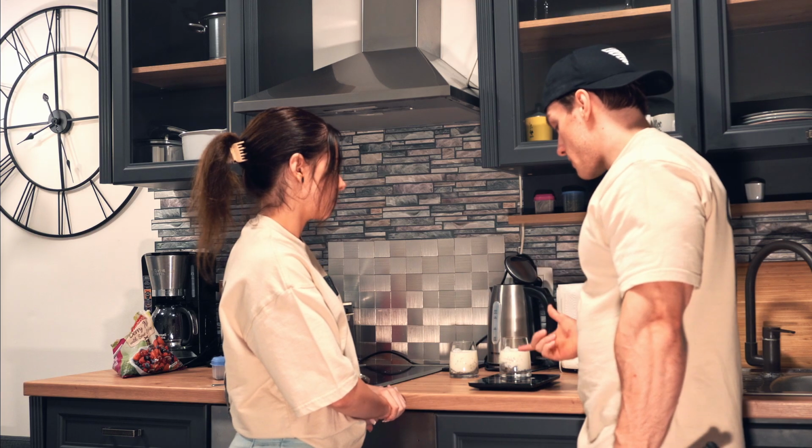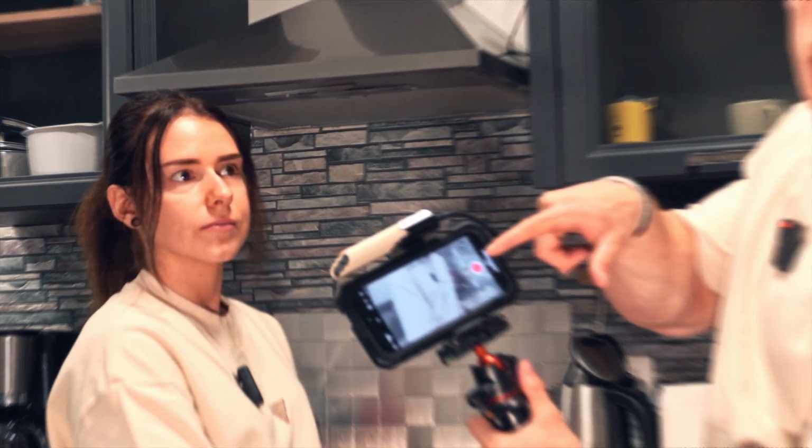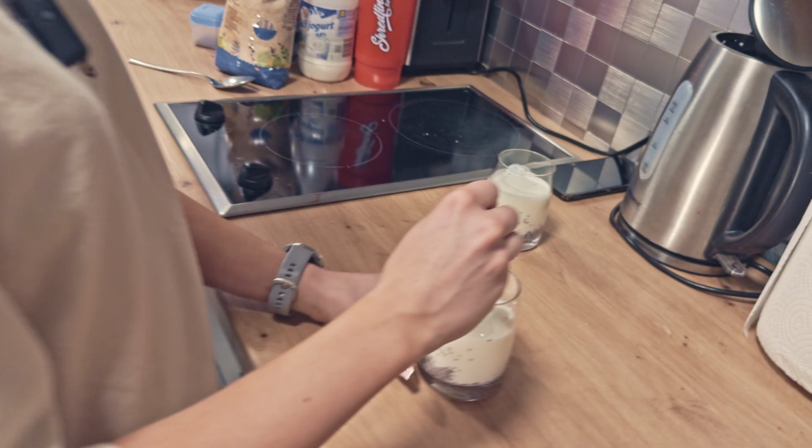Okay, so for the third step, you want to add 150 grams of yogurt. I actually wanted to record that close up, but I forgot to press this little button here. But just so you know, 150 grams of yogurt. Don't look at me like that. We are mixing everything.